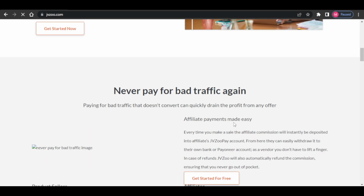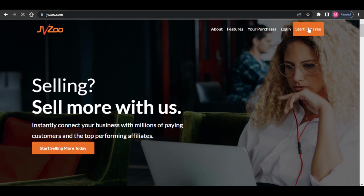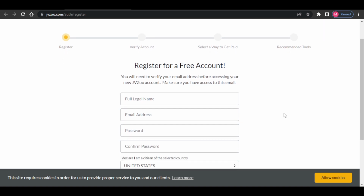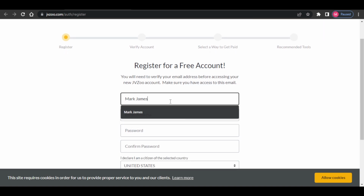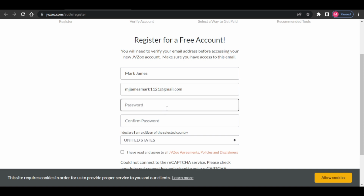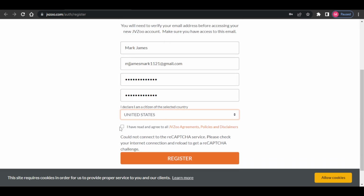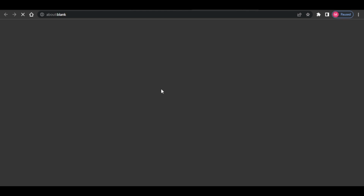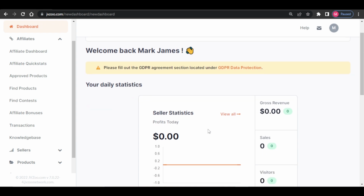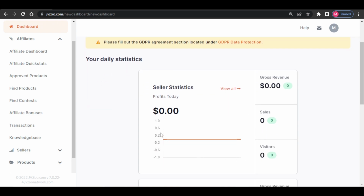What you need to do when you first come on here is create a new account, which you can do by clicking on Start for free in the upper right corner here. Then registering by entering your basic information. Verifying that the email address you entered actually belongs to you. And finally, choosing a username. Then you're good to go. This is what you will see when you sign into your new account. On your dashboard, you'll see information about your earnings, such as how many visitors, sales, gross income, and your earnings.